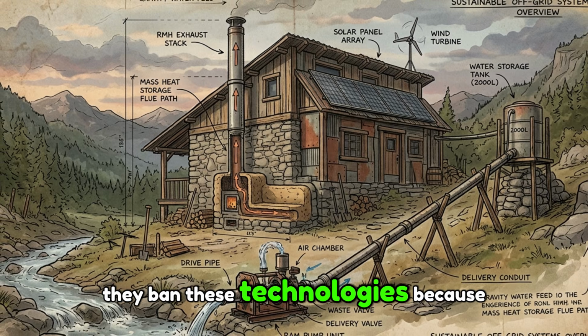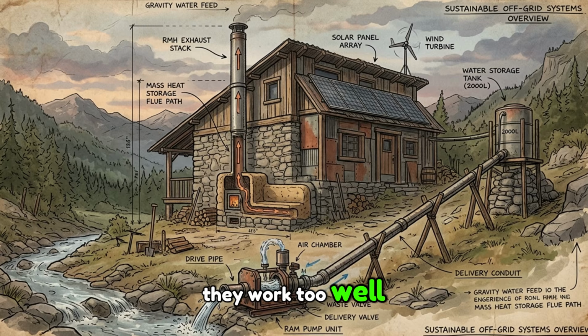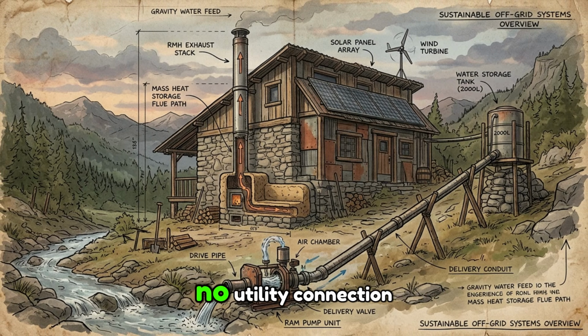They ban these technologies because they work too well. Because a home that needs no utility connection generates no monthly revenue. Because a heater that lasts 50 years sells once instead of 3 times.